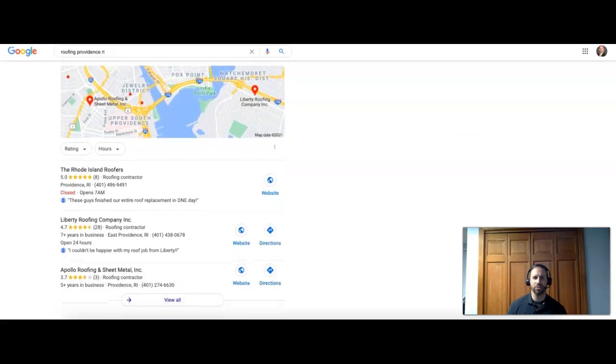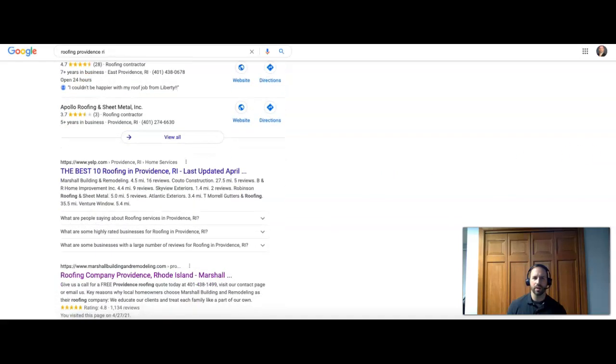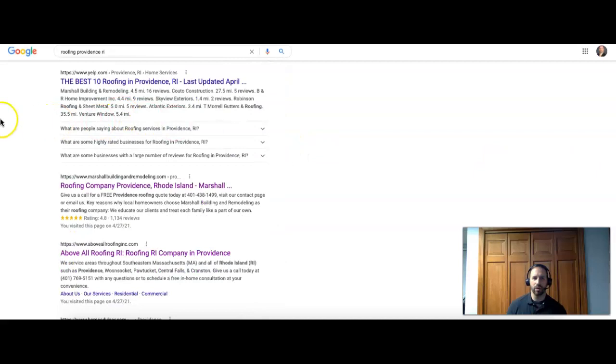After the ad section, you do have the map section. The top 3 companies will show up in this preview screen, and that's all based on citations. The way to get citations is to submit your company name, address, and phone number to a directory site such as Yelp, Yellow Pages, or Home Advisor, just to name a few. There are many more. After that, we have what we call our organic results. You will have some directories pop up. So we have Yelp number 1. And then here we have our first actual company with their website.